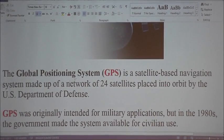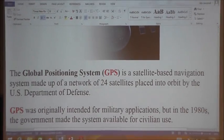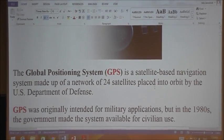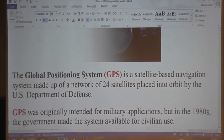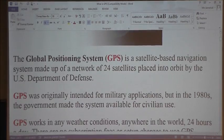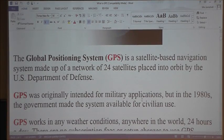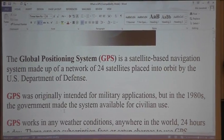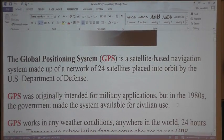The Global Positioning System is a satellite-based navigation system made up of a network of 24 satellites placed into orbit by the US Department of Defense. GPS was originally intended for military applications, but in the 1980s, the government made the system available for civilian use.